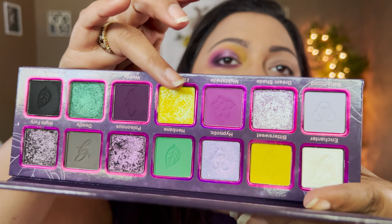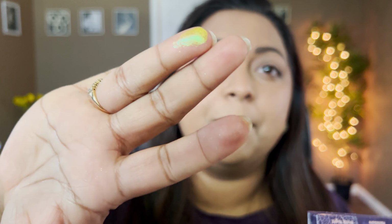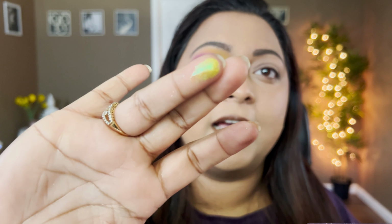I'm going to take this yellow shade, which is Flowering, on my ring finger, and this has so many shifts. It looks like a yellow. It has a green shift and a pink shift in certain angles. I don't know if you can see it or not. So pretty it is. Okay, I'm going to apply that right there. Mix it with that purple.